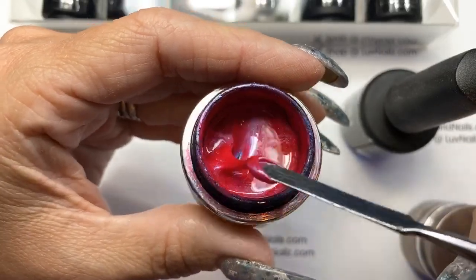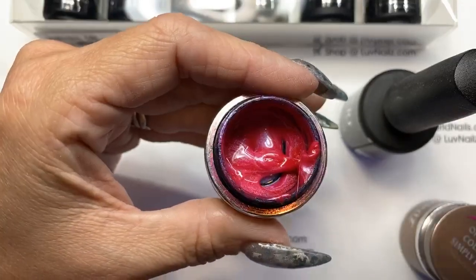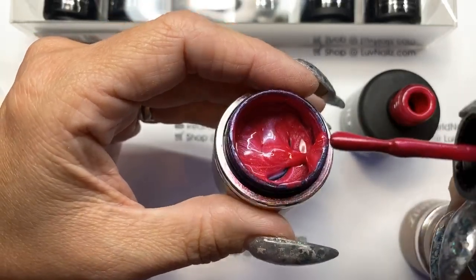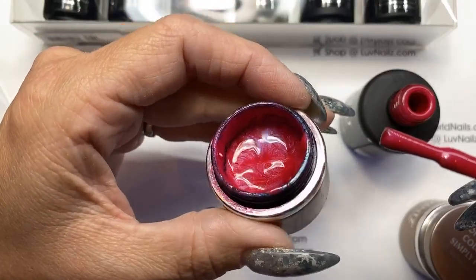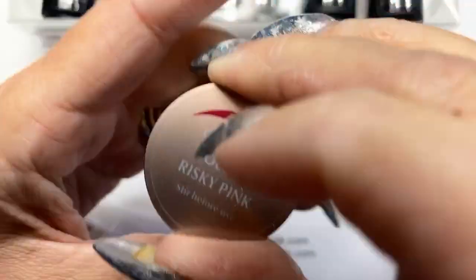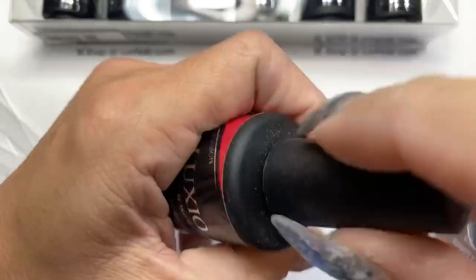But as you can see, it has a little bit more sparkle to it and a little bit more blue than Persuasion. So similar in tone, but definitely this is a little bit more of a pearl and this has a little bit more of a sparkle to it. So Risky Pink is really similar, just a little bit more exciting than Persuasion, but Persuasion is gorgeous. We don't get a lot of pearl colors with Akzentz, so whenever we get one, I get very excited.